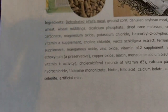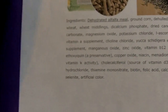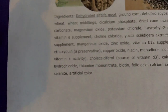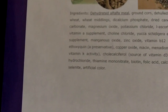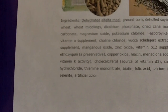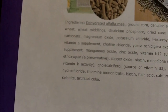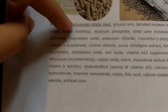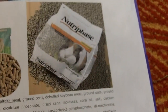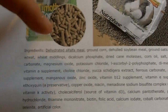If your food has either alfalfa or dehydrated alfalfa meal as the first ingredient, only feed that kind of food to guinea pigs under 6 months old, or guinea pigs who are pregnant because they need the extra vitamins, but it can cause liver stones and other health problems for guinea pigs over 6 months old, so avoid that. And Nutriface has dehydrated alfalfa meal as a first ingredient, so only use that for young guinea pigs.